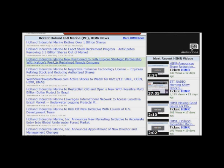Let's check out the press release from Thursday, June 28th, 2012. They are partnering with logging companies, reclaimed wood product companies. All right. Announced that discussions with North Cal Wood Products Incorporated have resumed, positioning Holland to take advantage of a strategic partnership which could significantly impact the company's revenue model, potentially increasing the profitability of each concession secured by the Underwater Forest Harvesting Company.